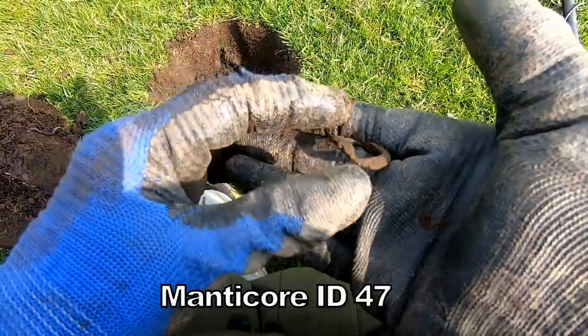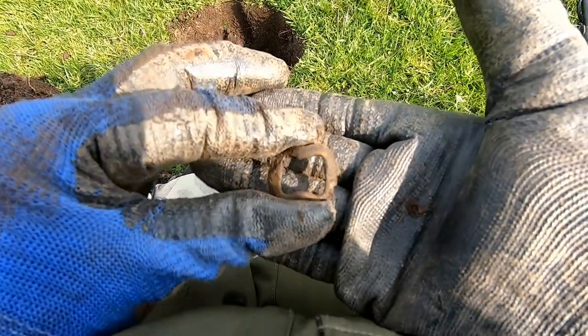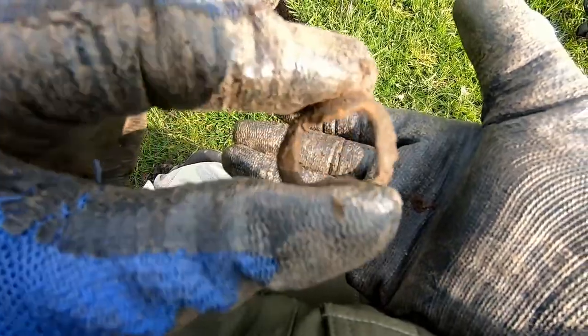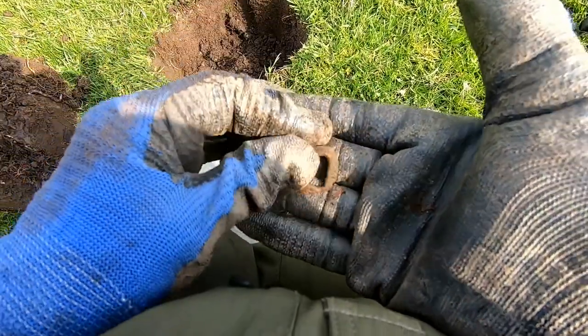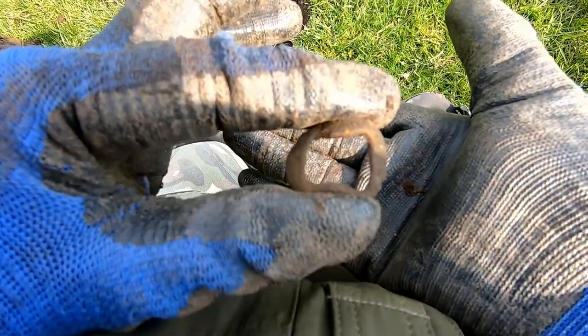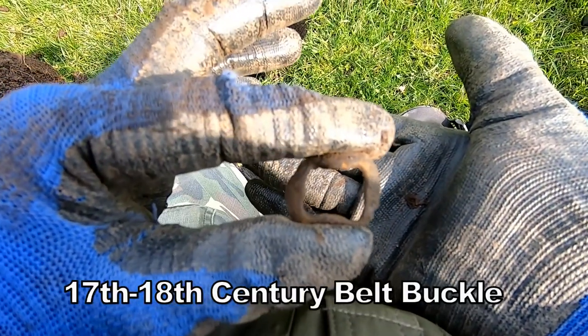£45, an old buckle, 17th century. Brilliantly done, very nice. Yes, buckle going back in time. 17th to 18th century, I think.